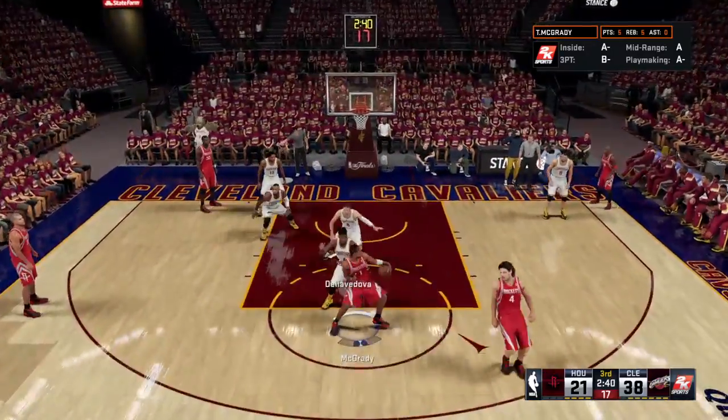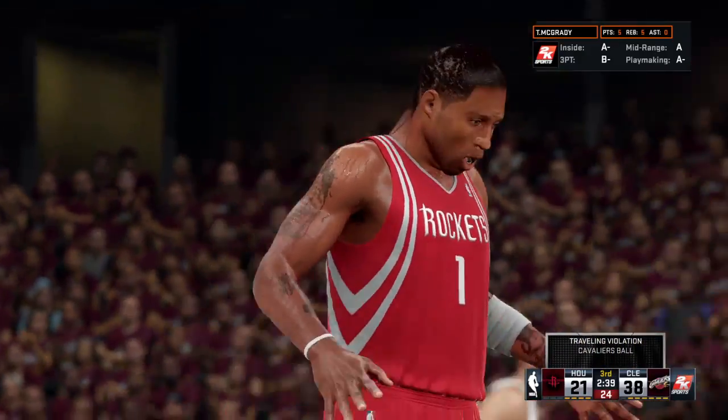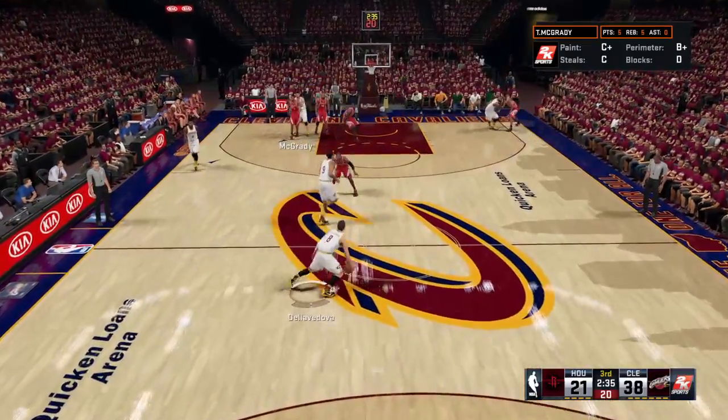Here's McGrady. The Cavaliers making the shot. And that's going to be too many steps. Gets the whistle on the travel. That's an inexcusable mistake, guys. That's not the way to get back in the game. And I don't know if anybody can tell you what he was thinking because I certainly have no idea.